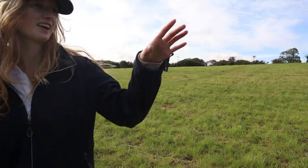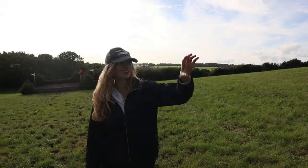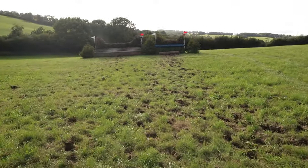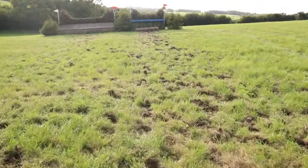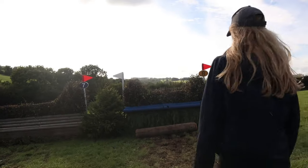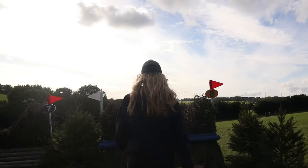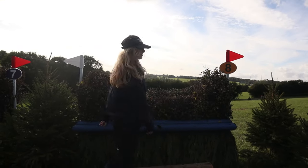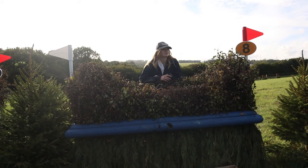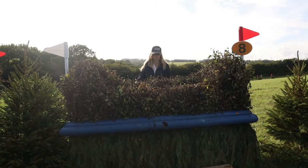Because you've got that coming out the hedge, so that's quite nice and straight, but as you're coming down the hill, you're going to get all on your forehand, and then you've got to come up for a skinny. But then you have got the 80 there, alongside. That's quite a big 90. That's a very big 90. And she'll hop that nicely. I think this will ride fine, but it's just a weird place.